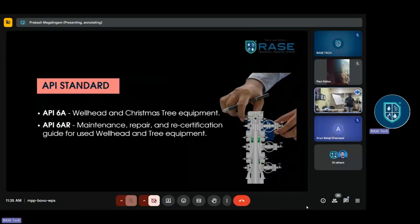What are the standards for our wellhead system? We have only API 6A. It is very simple to remember, everyone: API 6A only we are dealing with. All our wellhead equipment and Christmas tree equipment fall under API 6A, and the maintenance and repair only under API 6AR. These are the only two standards we keep for the wellhead system.